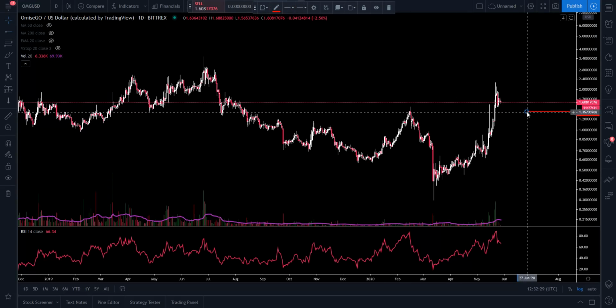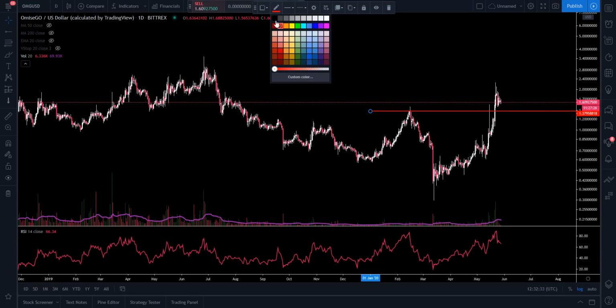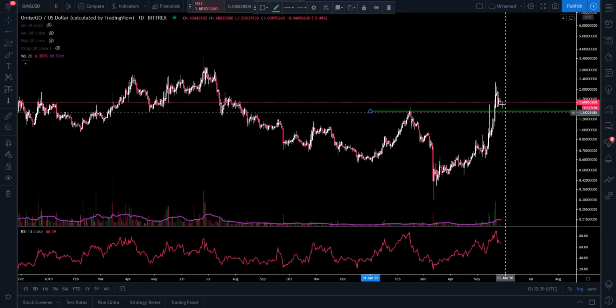And if we draw this out here, what I want to do is just put a couple horizontal rays on here. Here's support that we need to hold. We do not want, and we'll turn this green, we don't want to lose $1.38. That's going to be support area. That was previous resistance that we broke up through. We want to hold that as support.